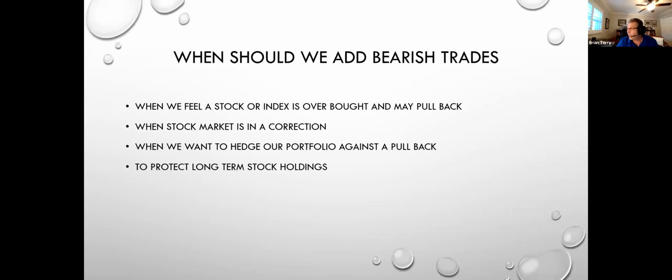So the pretty obvious question is, when should we add bearish trades to our portfolio, or trades that we're making on a regular basis? There's several reasons. One, if we feel either an individual stock or an index is overbought and due for a pullback, that's a perfect time to add some kind of a bearish strategy. Another is when you feel the whole stock market is in a correction, and that we could see a significant downturn.